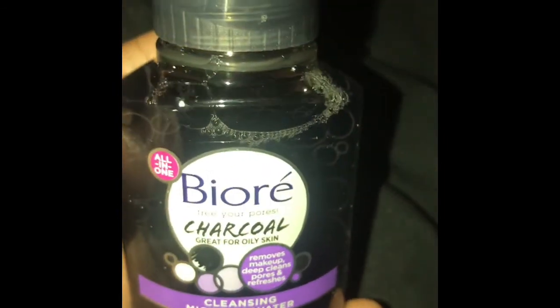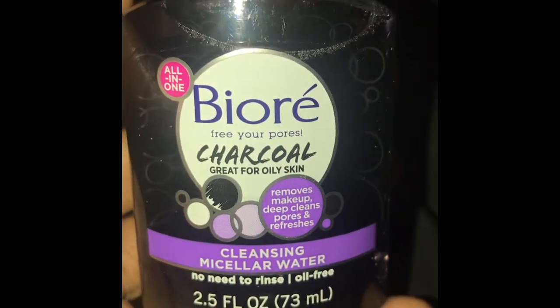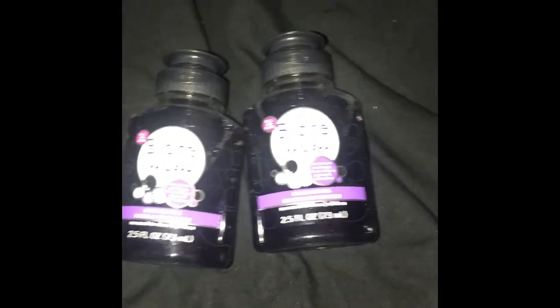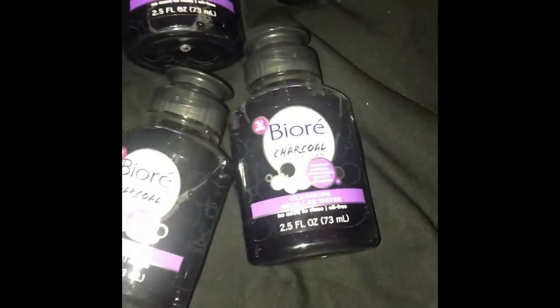We got that. Also, they had these. I've been seeing everybody haul these on their channel. So they got the Charcoal Cleansing Micellar Water. They had a whole lot of these, but I think I only got 5. So yeah, we got 5. I thought those would be good for travel purposes. Throw in your overnight bag.